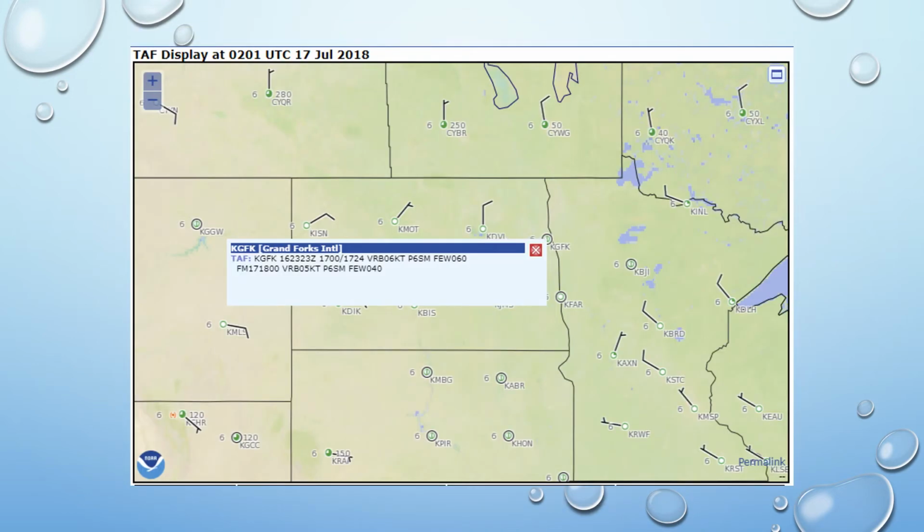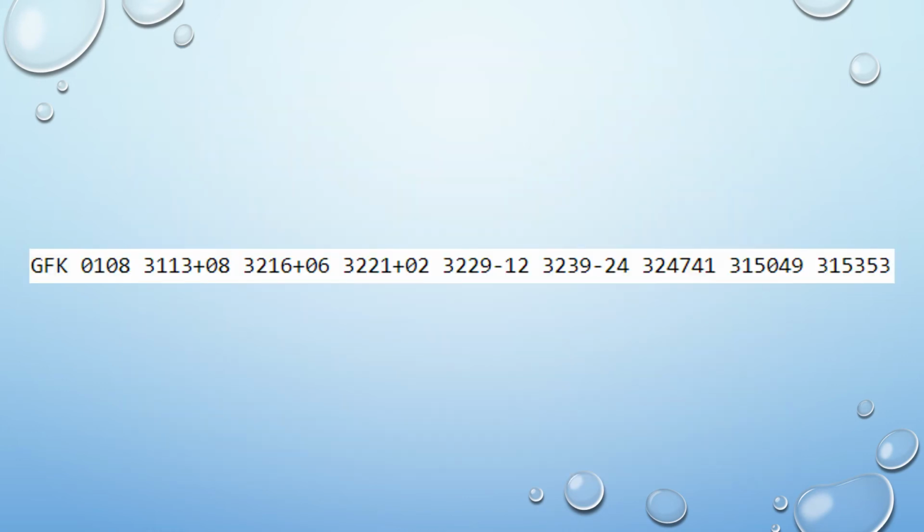Here's the TAF for Grand Forks. Basically, pretty good weather, variable 5 knots, greater than 6 statute mile visibility, and probably a few clouds at 4,000. Here's winds aloft for Grand Forks. Just for reference, the highest winds are at 39,000 feet at the end there, 310 at 53 knots, and negative 53 degrees Celsius.